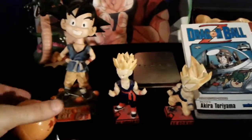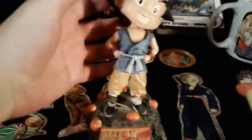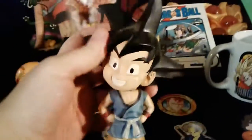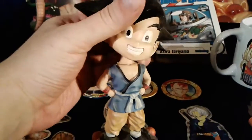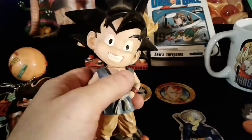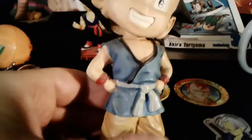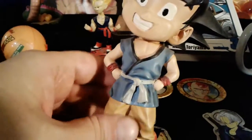Alright, over here we've got a GT Goku bobblehead that is in pretty poor condition after I've had it for so long. The head just don't bobble right. If you hit him in the head, his head don't bobble correctly. They gave him this black stripe on his outfit that never does really exist. It was an odd choice.